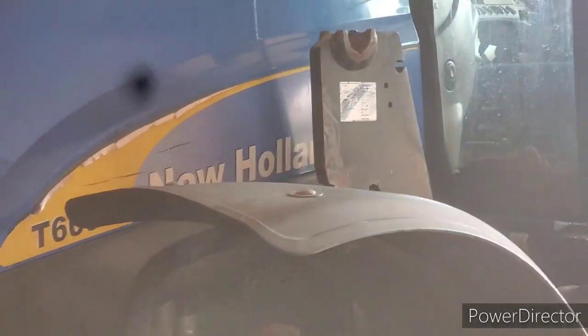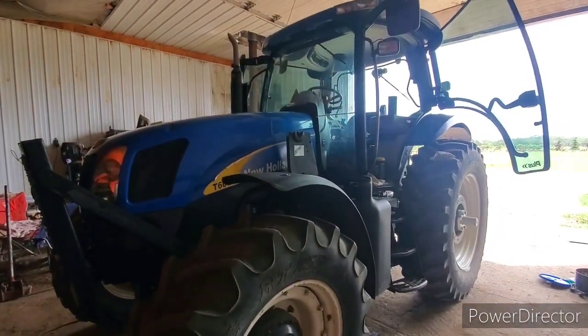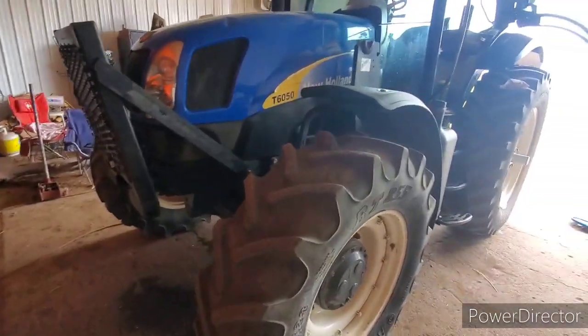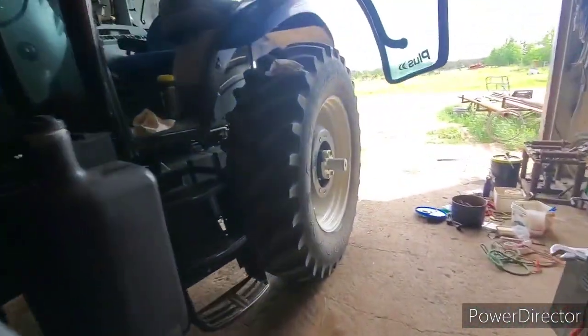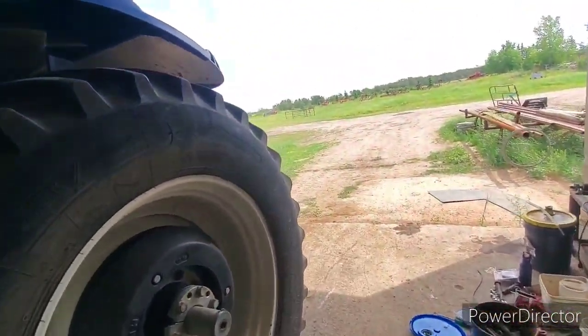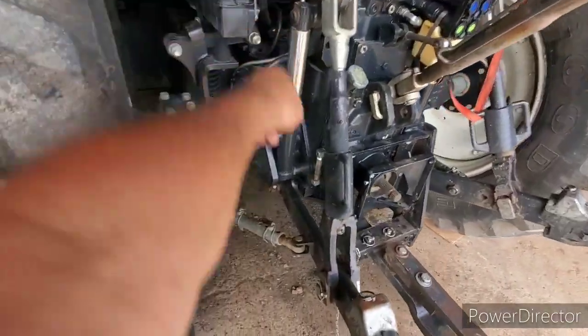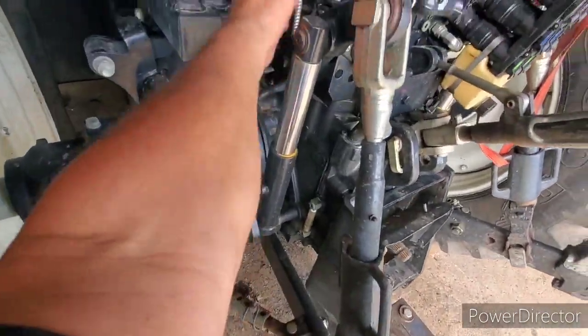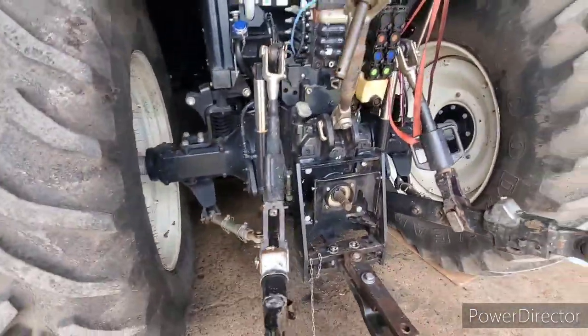Alrighty, back up a bit. Whoop, the wrong direction. There we go. So, Mr. Blue got himself a full bath. We did not wax him, but we gave him a bath, especially the engine compartment and in between the cab and the trans, back in there. Might be a couple of dust spots still on it, but I got 99% of it. How's that?